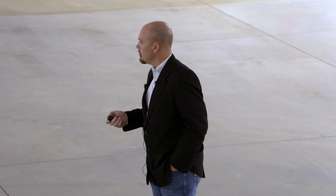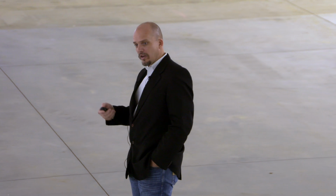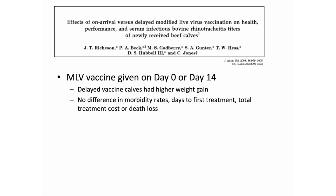We don't like to vaccinate them then because they're stressed, they're not going to respond well. So it makes sense that maybe delaying that vaccine might actually be a big benefit, because they're not going to respond to that vaccine, so we're kind of wasting time and money giving it to them, and we're also maybe adding additional stress to them at a time when they're already pretty stressed. So I'm going to show you a couple of studies that kind of add some support to that.